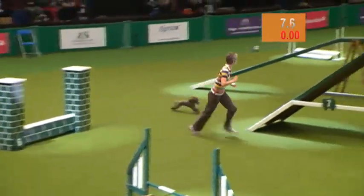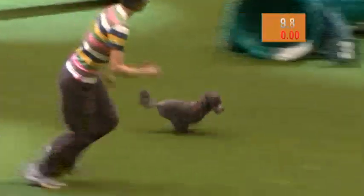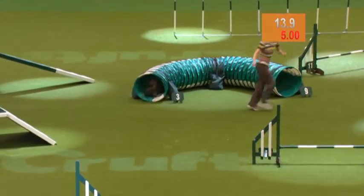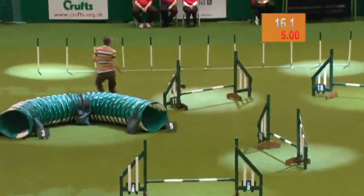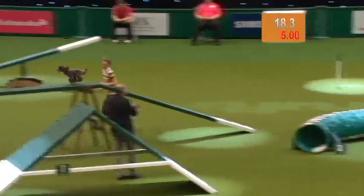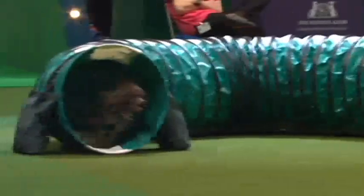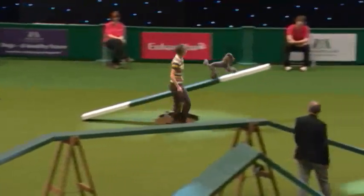5 years of age, so still got a good few years. Oh, jumped off too soon. 5. Oh, and then again, just took her eyes off it fractionally. And this is elimination. That's moving like lightning. Oh, what a shame. Yeah, what a shame. I say they get disqualified in the blink of an eye.